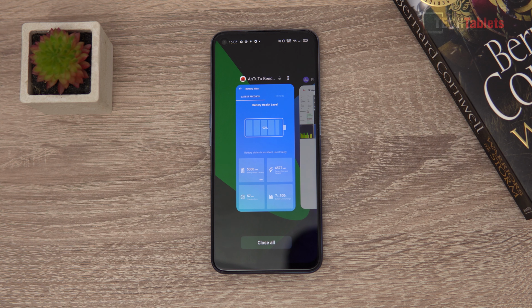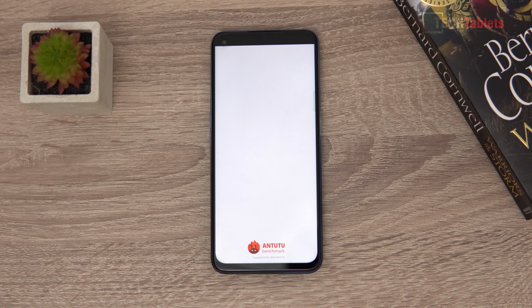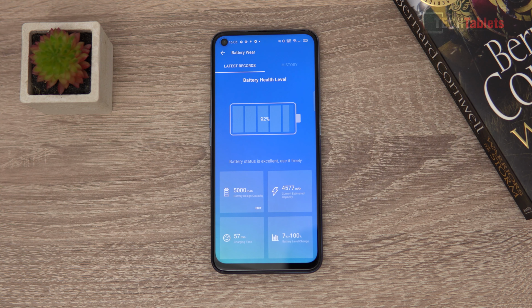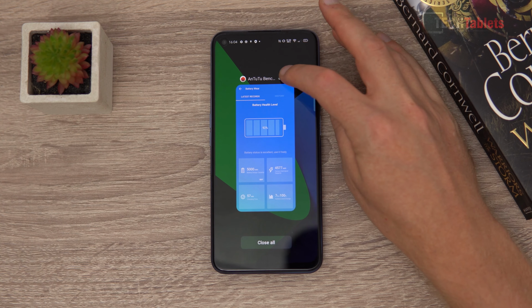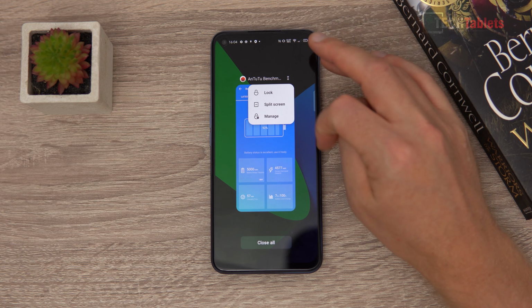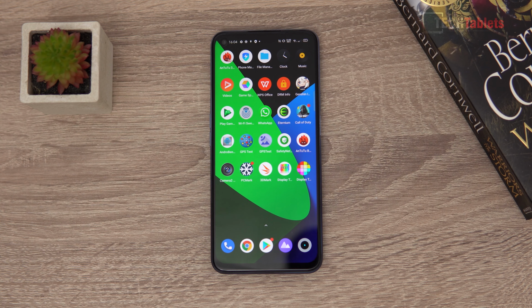Now, task management, RAM management, is a little bit heavy-handed. I'm seeing a lot of this recently because of the more aggressive battery management to save our battery. They close apps off in the background. So things like Antutu will probably have to reload if it's been sitting there, if it's a third-party app. Now, there are ways around this, of course. You can simply go in and select the option there to lock it, which in fact I've already done.